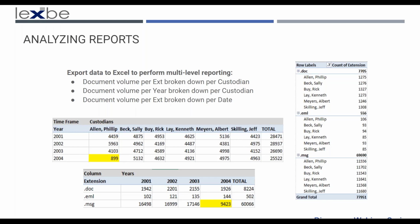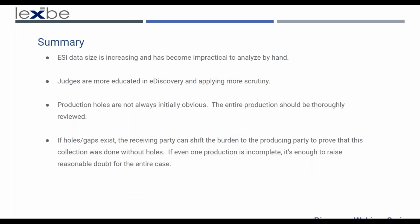So in summary, ESI data just continues to increase in size. In the old days, you might have been able to do a lot of this by hand, and nowadays it's practically impossible. You have to employ eDiscovery as a tool. You have to be able to put the data in there and retain the metadata. And once you have it in the system with the metadata, you can run all these types of analysis to find potential holes in the production.